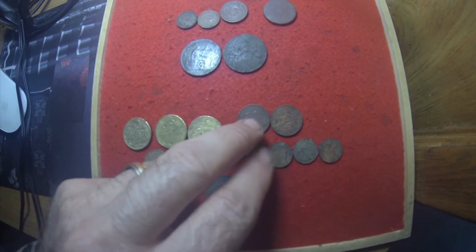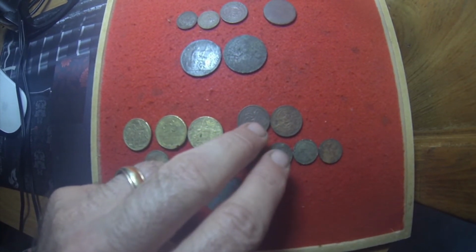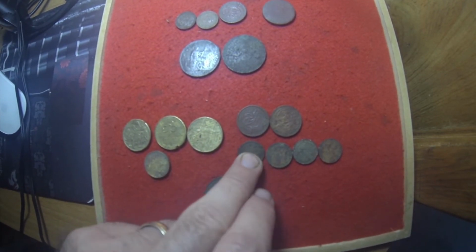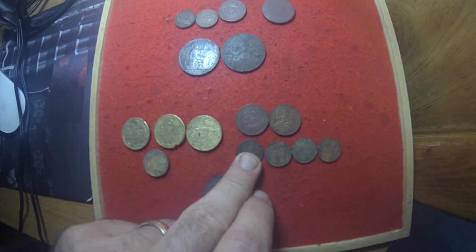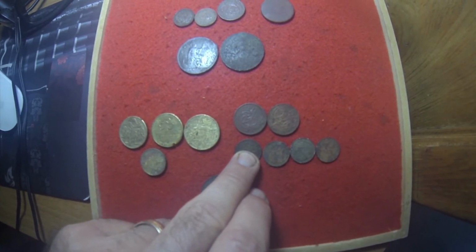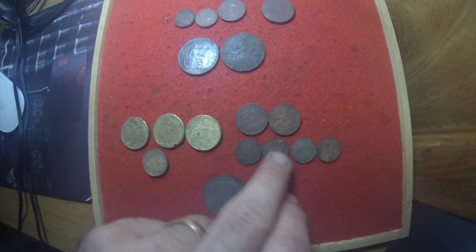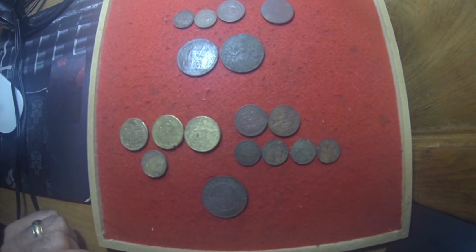These are always a good indicator to suggest that it hasn't been overly detected, if at all, because they sound so nice. If they're there, then chances are there should be old coins about, because if people have missed these, they'll have missed old coins, pennies and silvers as well.